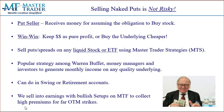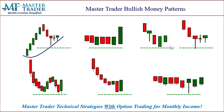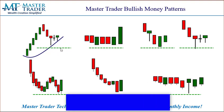These are actual trades we did in the last week or two. We're getting very high premiums to sell far out of the money strikes. Just another review page here. Every one of these is a bullish arrangement of candlesticks, and then using the Master Trader concepts, we take these pictures and put them in the overall trend, support and resistance, multiple time frames, relative strength, what's the broader market doing, and then we sell. This could be a naked put.